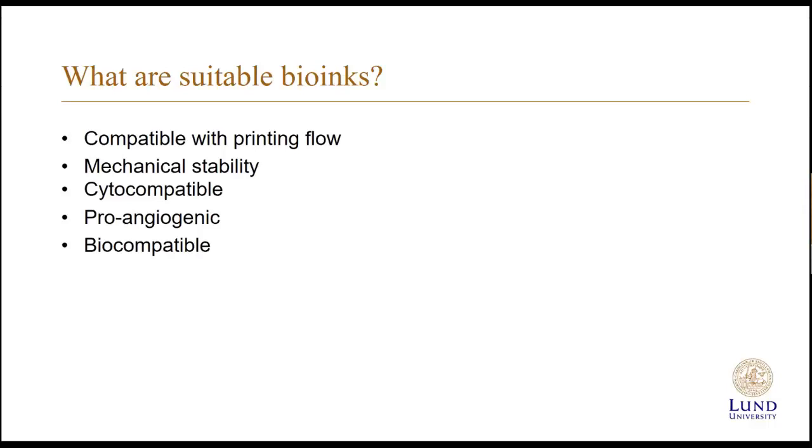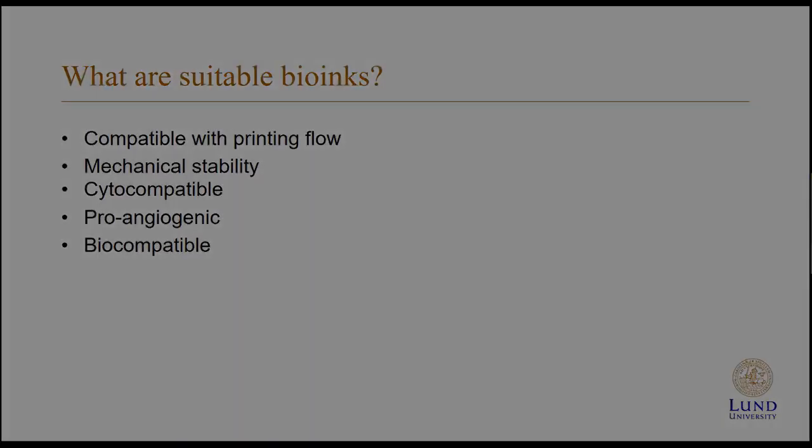Within our lab, we've thought a lot about what suitable bioinks could be for 3D printing lung tissue. And we've come up with a list of key characteristics that we think bioinks should have. So they should be compatible with the printing flow. They should be mechanically stable, especially if you're thinking of the inflation and deflation of the lung. They should be cytocompatible, pro-angiogenic if you're thinking of getting a vasculature in there, and they should be biocompatible.